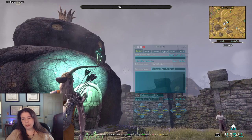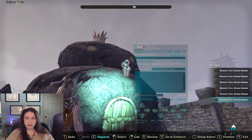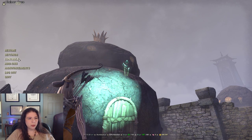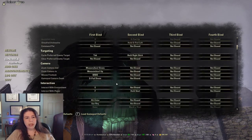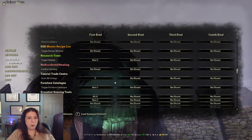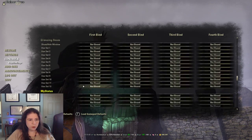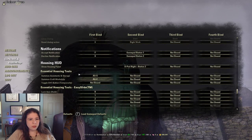Yeah, well, this is how you do it, if you can. First of all, you have to set your binds. I don't know if you guys know how, but go into controls and key bindings. You scroll down and then you can set binds not only for the game, but also for your add-ons. So Essential Housing Tools has some. It actually has two parts, and I'm not really sure why, but you go down to the second one here.